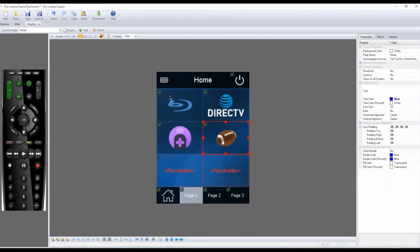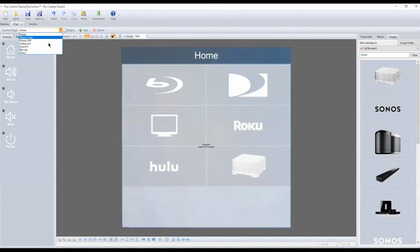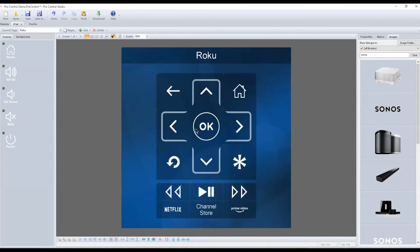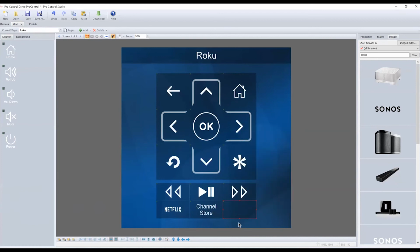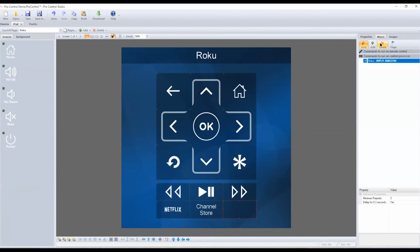Also alignment. To show you alignment, let's go to our iPad Roku page. Now, this is a cool interface for Roku, but it doesn't give the client a lot of options with selecting apps. So let's sacrifice this button. I'm going to right click on this. I'm going to delete the button icon in the middle. I'm going to go to my macro here. I'm going to wipe out this macro. I want this button to jump to another entire page so that I can have a bunch of icons for the client. Okay, so let's do that.